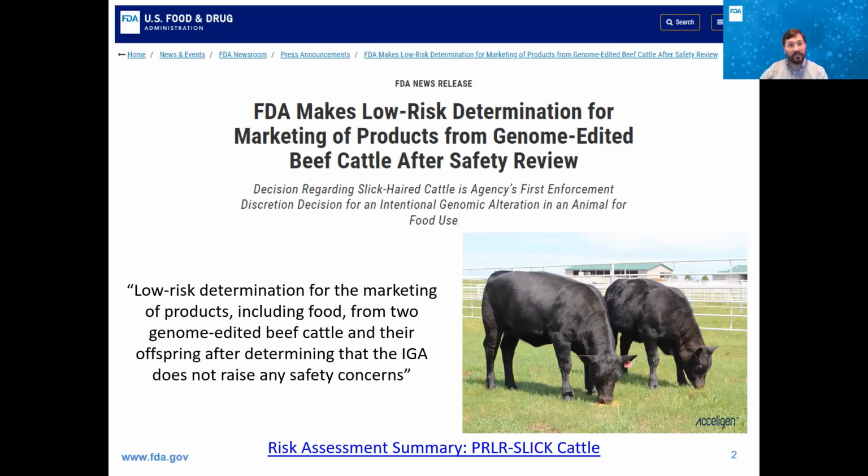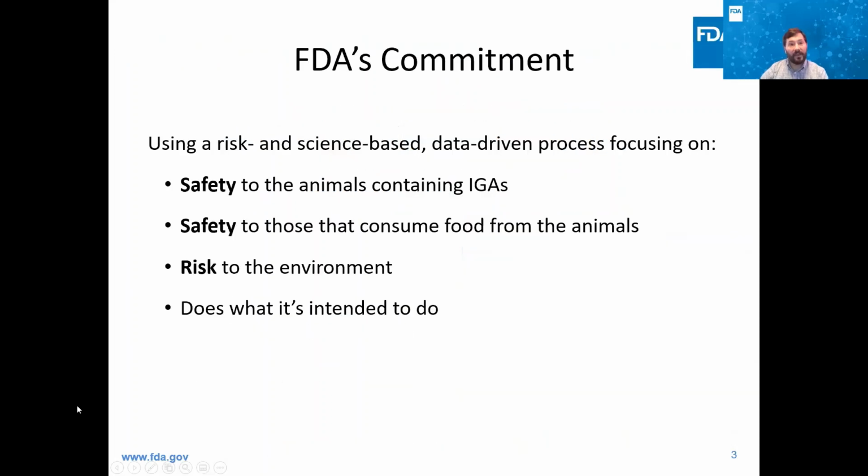This decision regarding the IGA resulting in a short, slick hair coat in cattle, shown in the photo and the animal on the left, is the agency's first enforcement discretion for an IGA in animals for food use, but we have previously made many other low-risk determinations for IGAs in animals, including for glowing aquarium fish and animal models of disease. FDA uses this risk and science-based review process focusing on safety to the animals containing the IGAs, safety to people or animals that consume food from the animals, and risk to the environment.